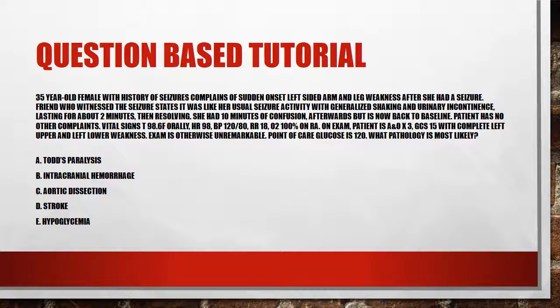Next question. A 35-year-old female with a history of seizures complains of sudden onset left-sided arm and leg weakness after she had a seizure. A friend who witnessed the seizure states it was like her usual seizure activity with generalized shaking and urinary incontinence, lasting for about 2 minutes, then resolving. She had 10 minutes of confusion afterwards, but is now back to baseline from a mental status standpoint. Patient has no other complaints. Vital signs are essentially unremarkable.